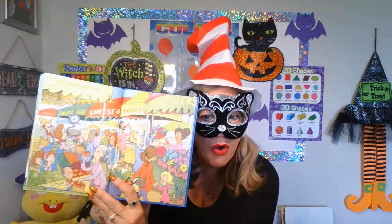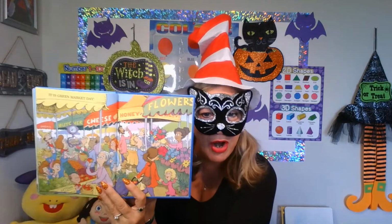Green Bean Farms. It is Green Market Day. That's what we know. So all of the vegetables that have grown on the Green Beans family farm now go to market for people to buy.